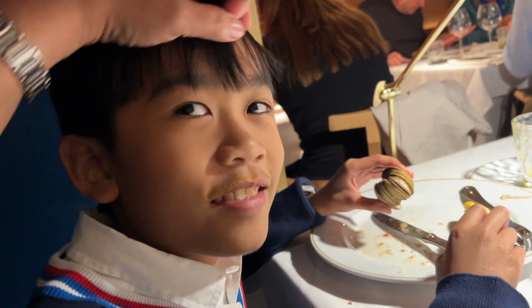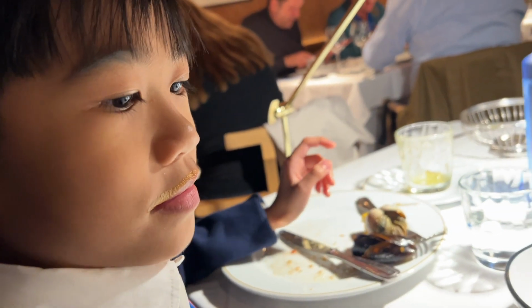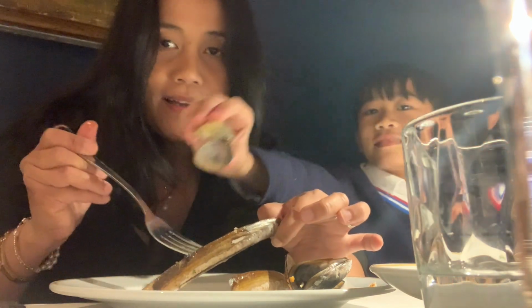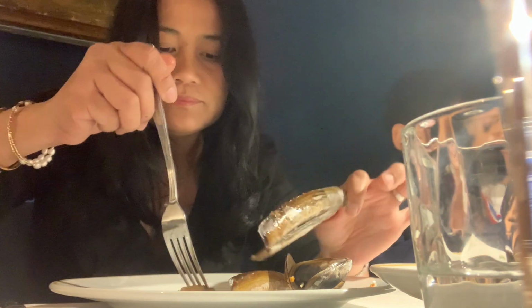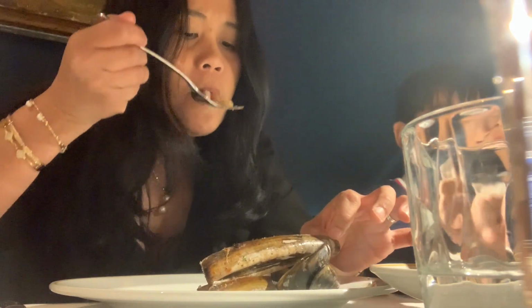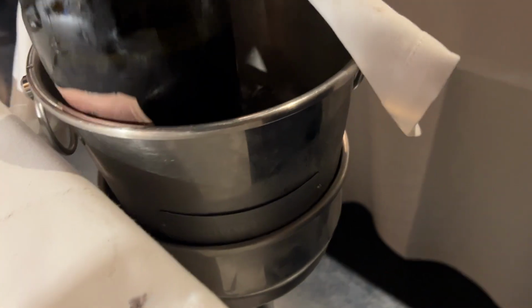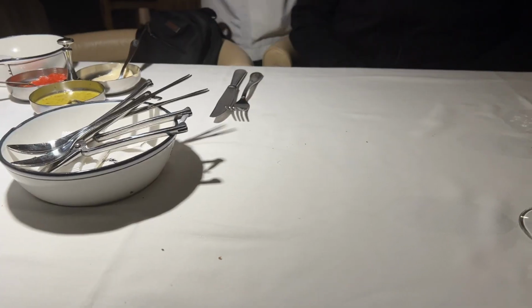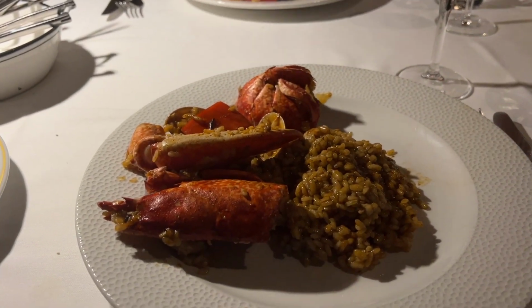What did you do with your clams? This is the one. There you go. How's the wine, Daddy? Perfecto. Cava blanco. Okay. What do you say? Thank you. Gracias.